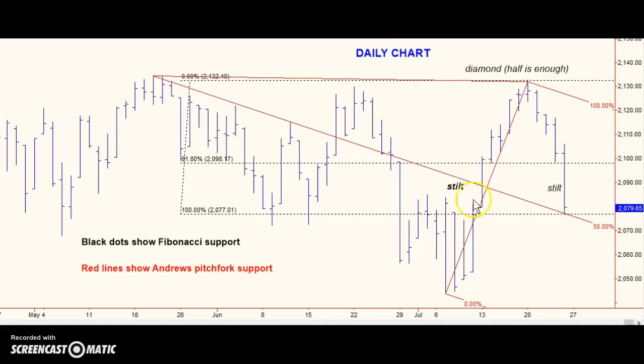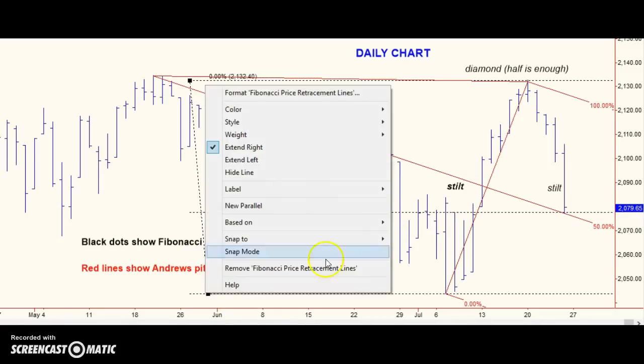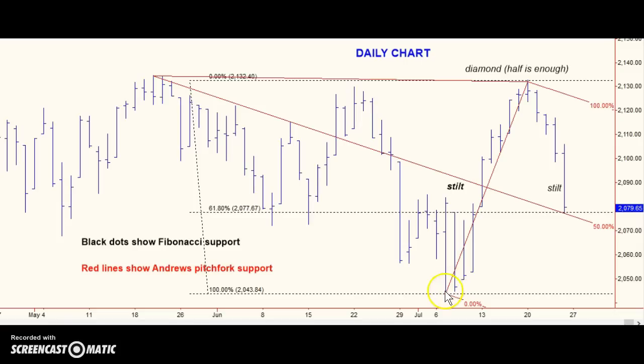Well, here's your daily chart. Here's a stilt, here's a stilt, here's your diamond. That's half of it, and that's enough. Set that at 61.8%, and you get this low there. So the target of the diamond has been hit.